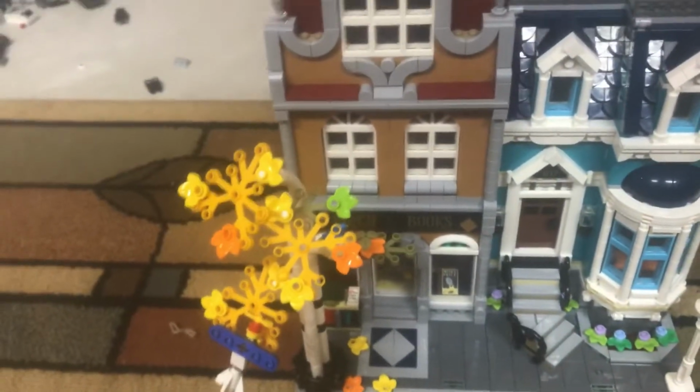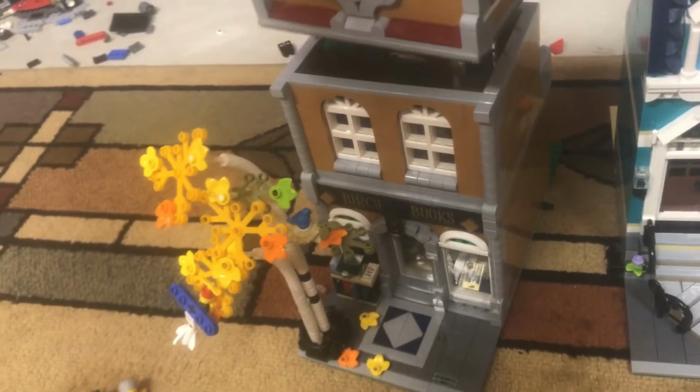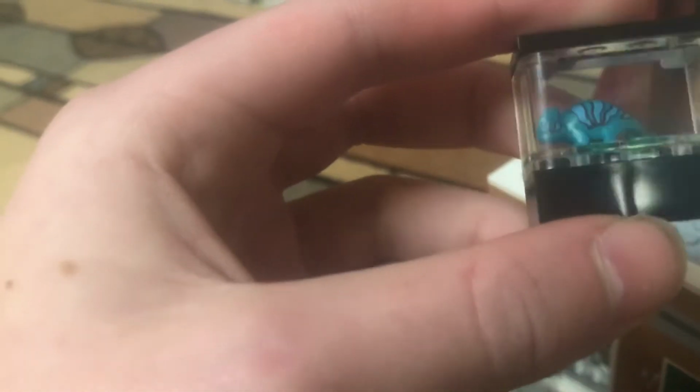But yeah, let's go over the features on this thing. We'll start with this section first, and then we'll go on this section. So first on this section, like all modular buildings, the levels come off. So this one, levels come off like this. There's not much in here. You can't really do much with this. But this you can. There's a cool bed that you can't really take out. I'm sure you could, but I'm not going to. And then you have this little, I think it's some sort of enclosure for this chameleon. Let me put him back in there. So the chameleon is the same colors as the bed. So you could have him hide in the bed if you wanted.